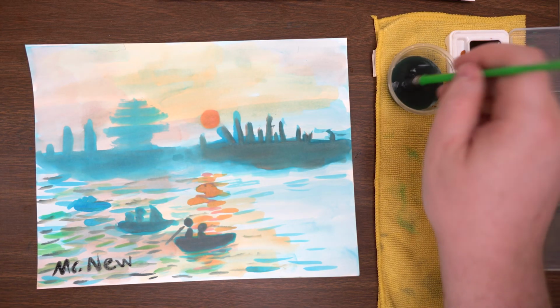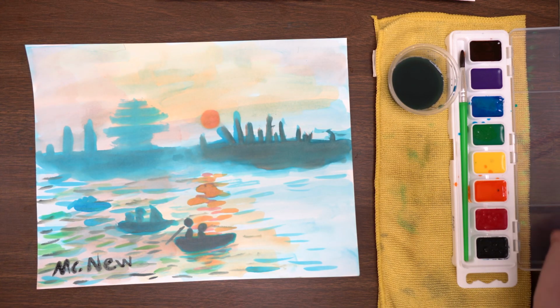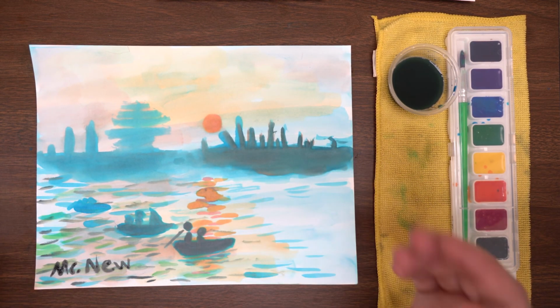Don't forget to clean your brush before putting it back, and dry your brush before putting it back into the tray. And there is our very own Impression Sunrise.